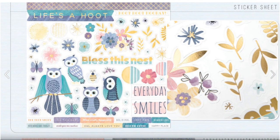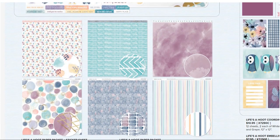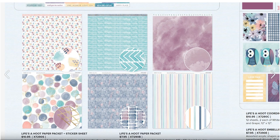Life's a hoot, bless this nest, everyday smiles. So something you can use along with the owls, the flowers for this everyday kind of paper pack. That's how I see it. I do like the papers here. I think they're really pretty and useful for everyday life, maybe even some Easter, but I'm not sure what I'm going to do with it yet.